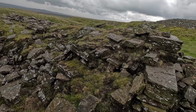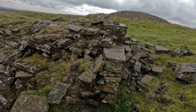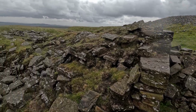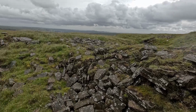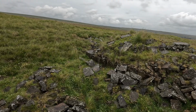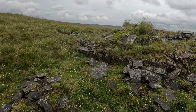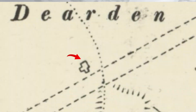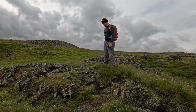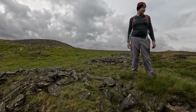This has definitely been a building of some description up here, John, isn't it? Oh, for sure. Haven't seen any evidence of any doors or anything, no. Definite foundations of things, though. It's long since been abandoned.